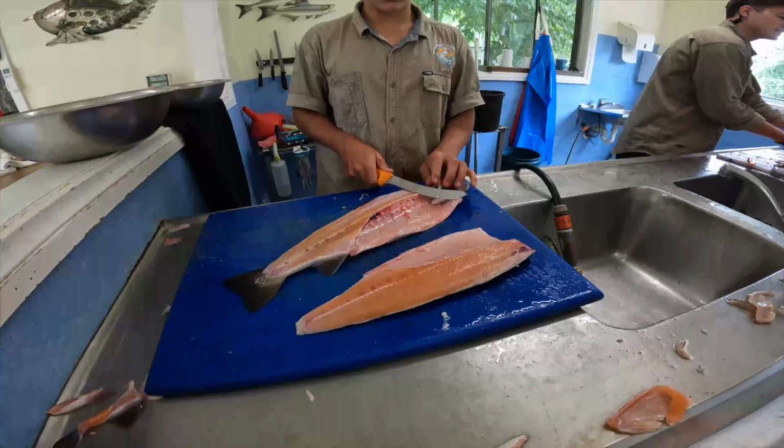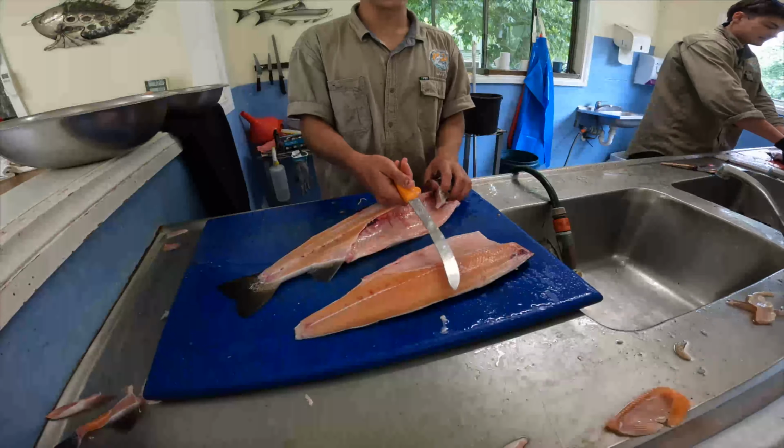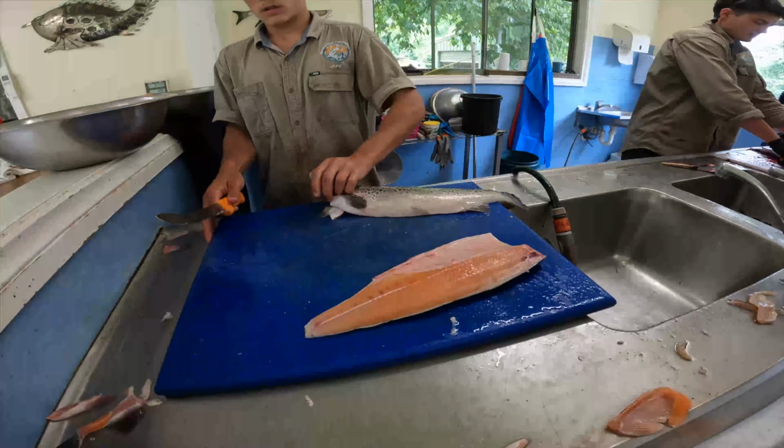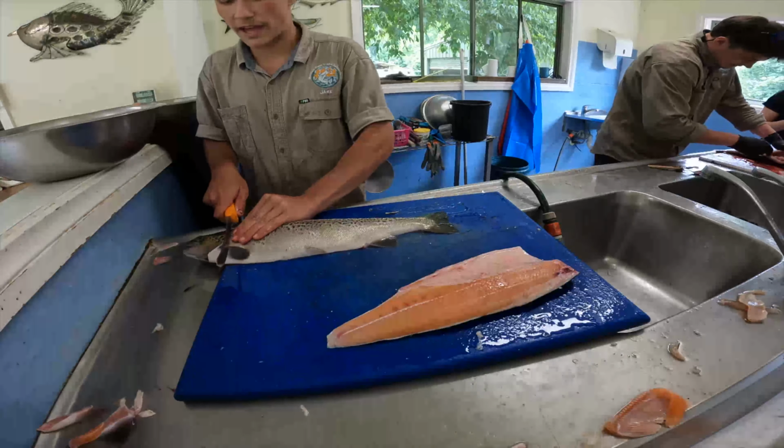Yeah. If you go down too hard, you just go straight through the spine. Once you get through the spine, it's a lot harder to make a good fillet like that. The second one, just do the same. You drop its head off the board so it gets a nice flat spine.